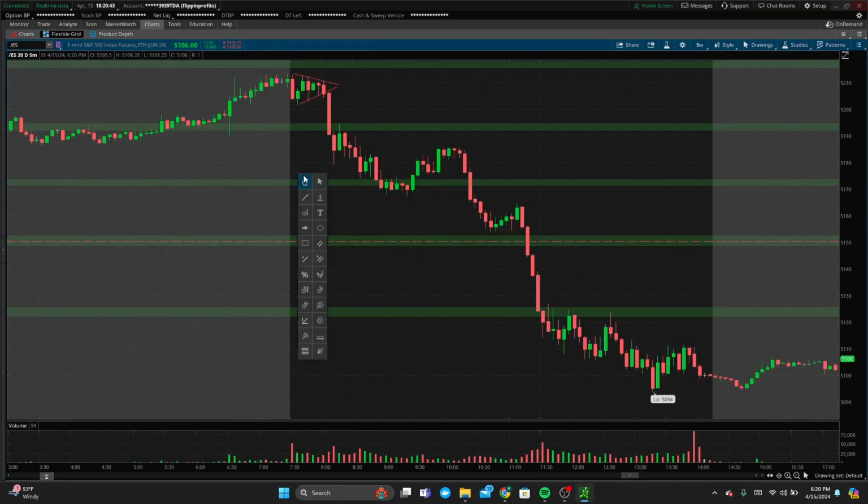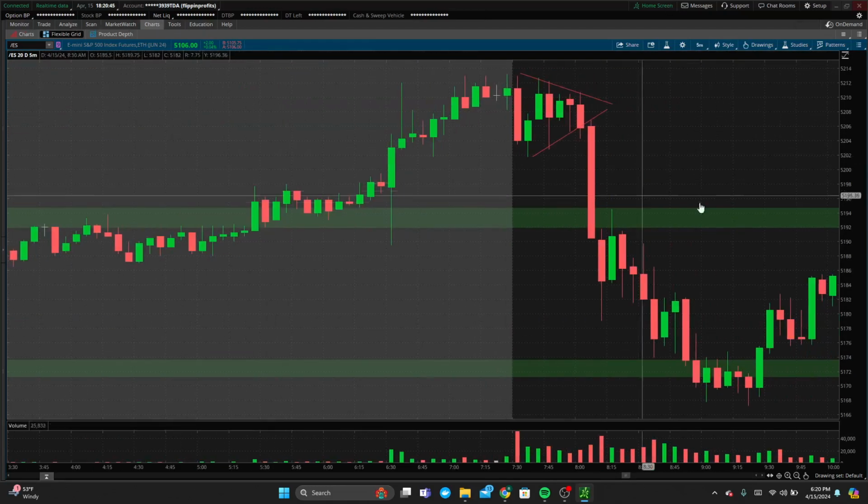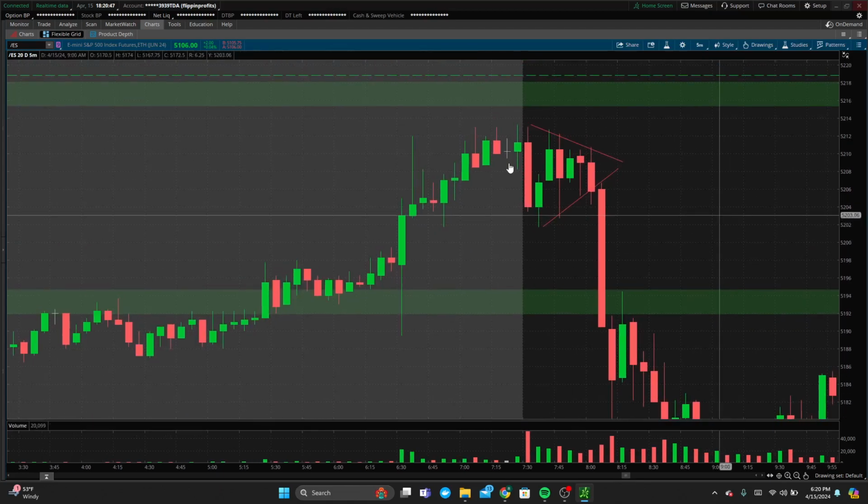So to open the day, I actually took a trade in the pre-market. We had this long wick up here in the pre-market. We pushed up, wicked off it again, wicked off it again. I entered a short position in here, somewhere around 5-210. My stop was above this wick, and my target was 5-204.